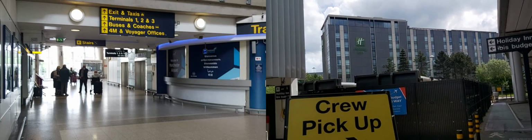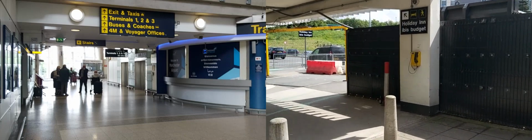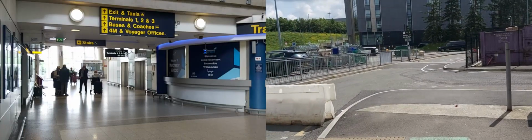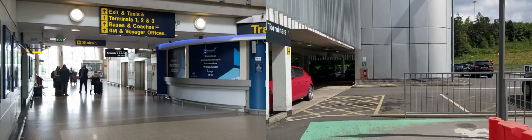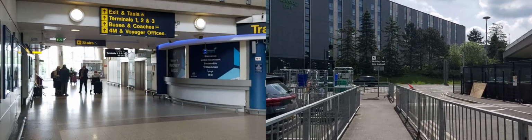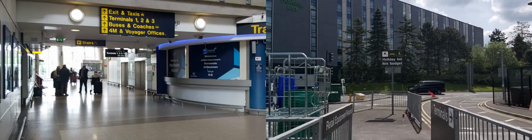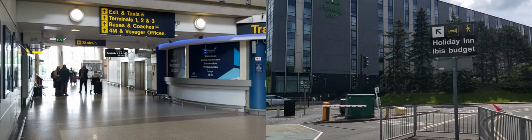They share the same car park, so we're gonna walk over here and get across this busy road. Now the good news is, on these busy roads, you have real pedestrian crossings. So let's make our way over there. So there's plenty of signs as long as you're in the correct terminal. So always make your way to Terminal 2 and come downstairs to this level.